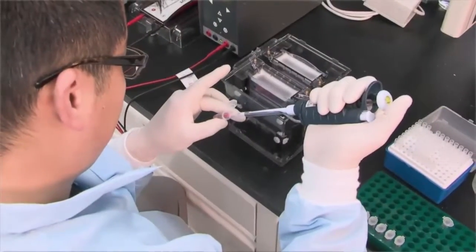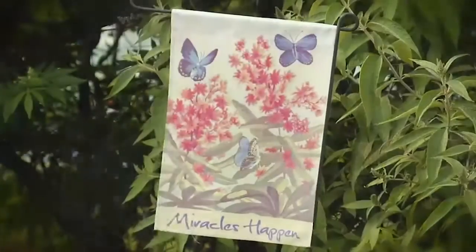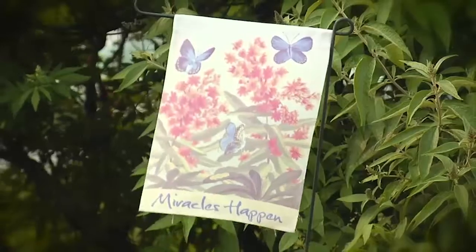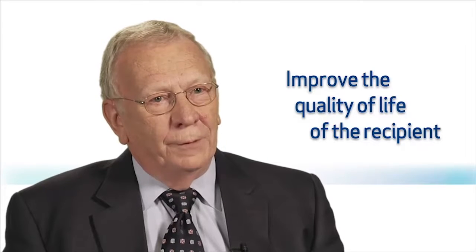I think we all feel there's something special about what we do, from the science behind the research and development to the quality of the processing, and the awareness that we're dealing with precious donated human tissue, which in products like Flex HD improve the quality of life of the recipient.